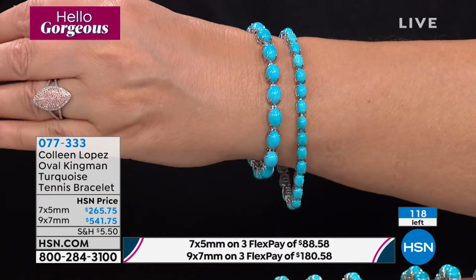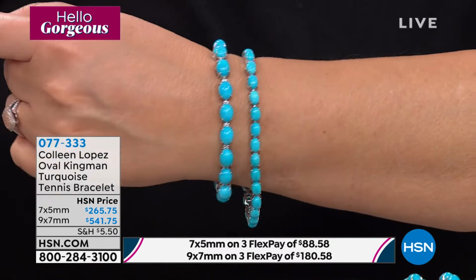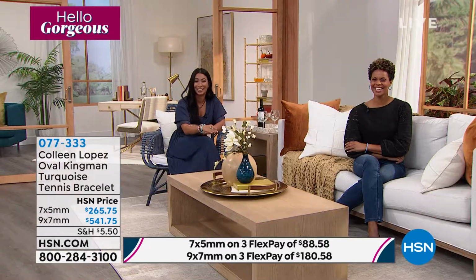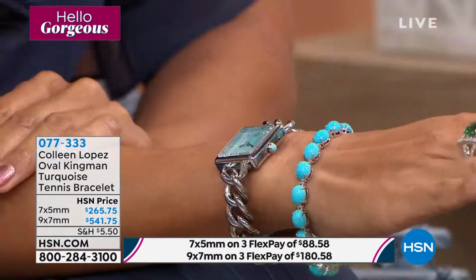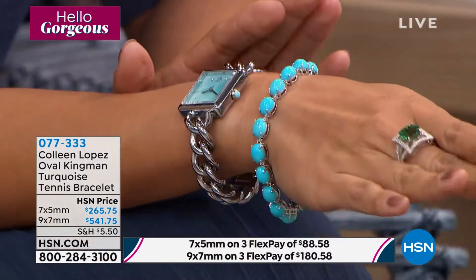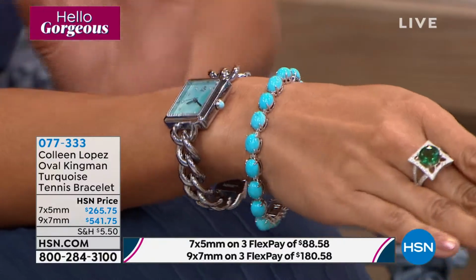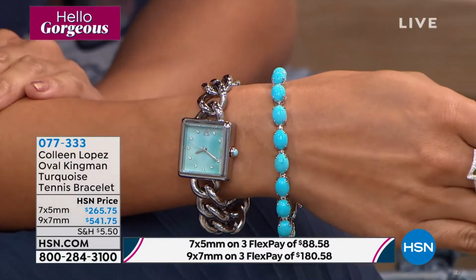I mean, Val, wouldn't you find yourself staring at your own wrist if you were wearing this? I was, the whole time you both were talking. I was like, wow, it really just pops in your face. And I just love it because it's the substantial size of the bead and how it sits up from your wrist. It's in your face, but you don't mind it because it's a beautiful turquoise stone.